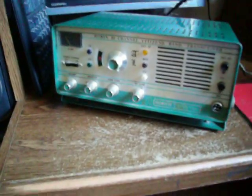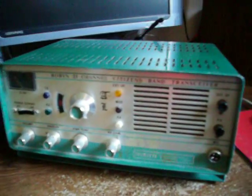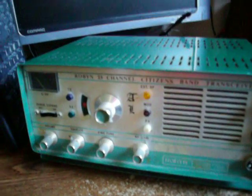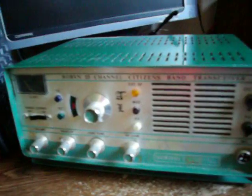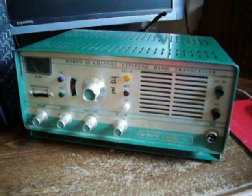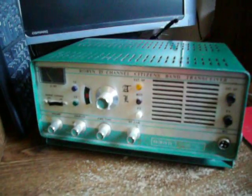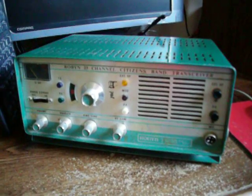This is a real old one here. In fact, this is a tube radio. This is a Robin. This Robin probably was made sometime in the mid 1970s, and it still works. It has very good output on it, and the receiver is fantastic on this old rig. In fact, to me it sounds better than some of the solid state rigs.